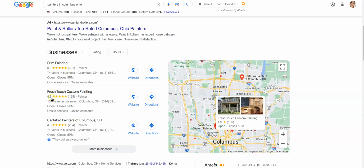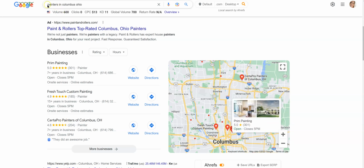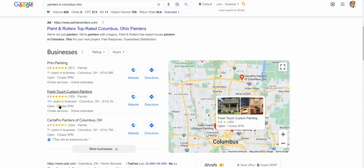Each one of these businesses shares about 25 to 30% of the monthly search volume that comes in for any given keyword variation. Here you can see I typed in painters in Columbus, Ohio. That's just one keyword, right? So anytime someone pops this in, these are the guys that are pulling up.